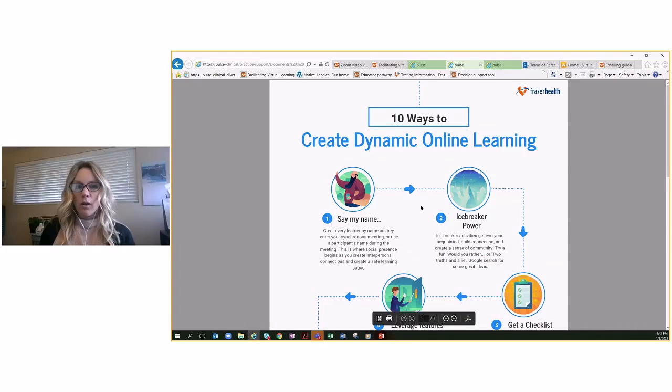This infographic walks you through 10 possible ways or techniques to use in your live Zoom sessions to get engagement from your participants or your patients, your learners. We're assuming here that you're in a teaching and learning relationship, so we'll call them your learners. So number 1, for example, is say my name. So making sure that you're greeting your learners by name as they enter that synchronous environment, encouraging them to change the way that their name shows up on their participant list to give you a first name, to make sure that you can engage with them during that session.